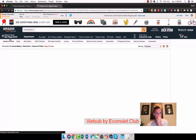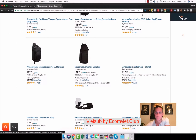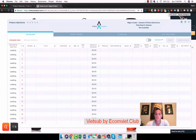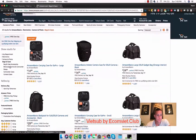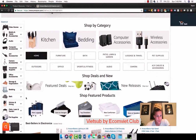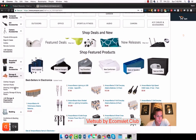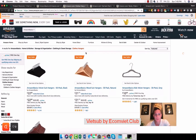So let's look at bags and cases for camera stuff. We see a ton of reviews here, but here's some. Let's take a look. So we do not have enough data for the products on this page to perform an analysis. All right, so not enough data there. So I'm gonna jump back to Amazon Basics, and I'll just keep looking around, right? Like storage and organization, clothes hangers, garment racks, shelving units. And all I'm doing is, I'm on a Mac, I'm just holding Command and then clicking all of them, and it opens new tabs, but I think you can do the same thing with Control.